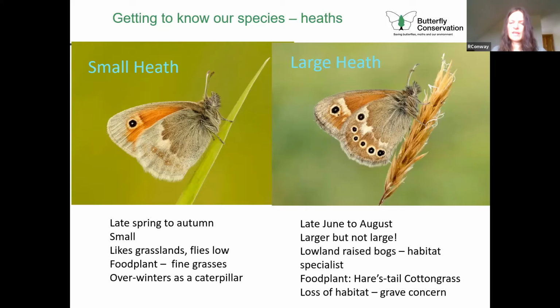And the large heath comes from late June to August. It's larger than the small heath, but it's not a particularly large butterfly. It likes lowland raised bogs. So it's a habitat specialist. It's pretty much the only butterfly that will use that environment. And because of the loss of lowland bogs due to drainage and harvesting of peat, we're really quite worried about this butterfly. So it's going to be an area of our concerted efforts over the next few years.